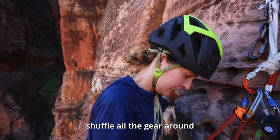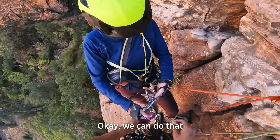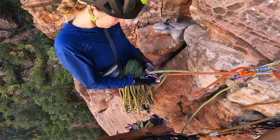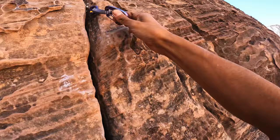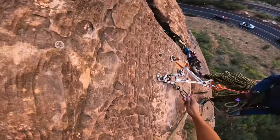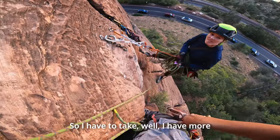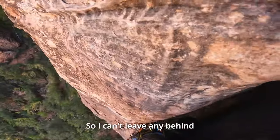Let's get going. Let's shuffle all the gear around. And there's back on the slings. Easier. Okay, we can do that. And now just make them shorter every time. This route has 14 quick draws, which is a lot, and I only have 14 quick draws, so I have to take them all. Well, I have more, I just only brought 14, so I can't leave any behind.